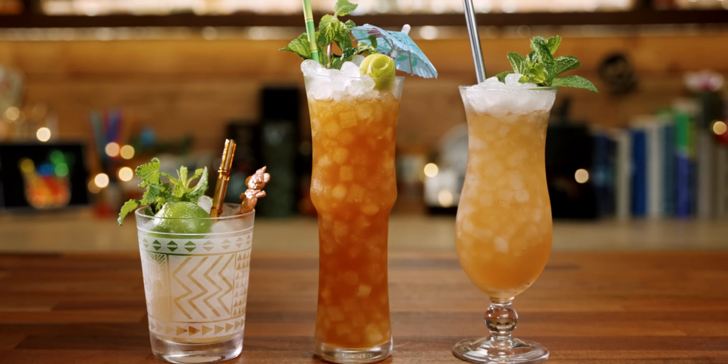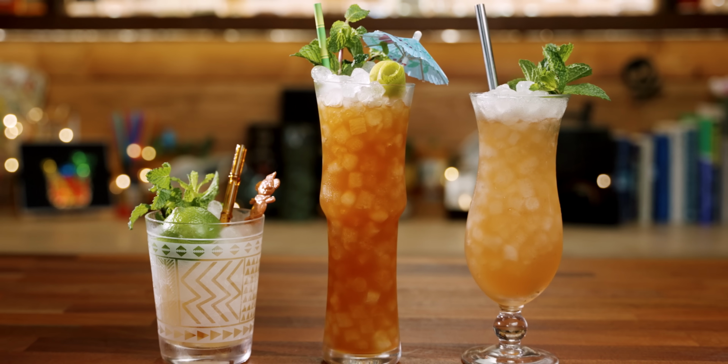So there we have it. 3 bourbon tiki tropical cocktails. I was not expecting these to cover so much ground here, to be so different and I think exciting as they were. But these are all 3 great representations of bourbon, tiki, tropical cocktails.